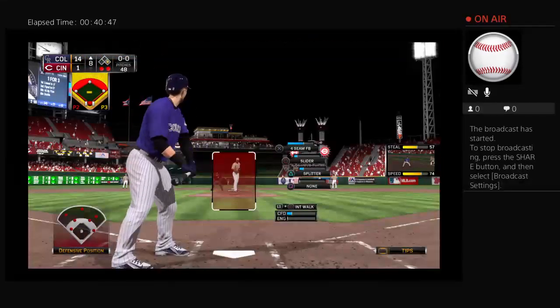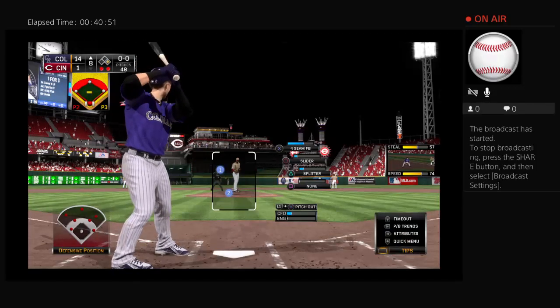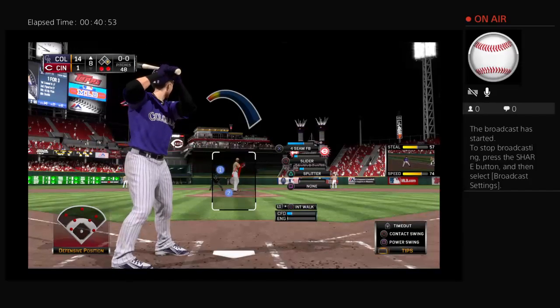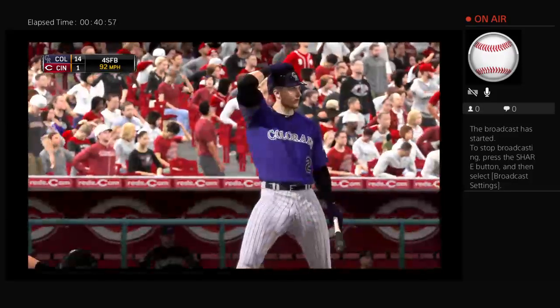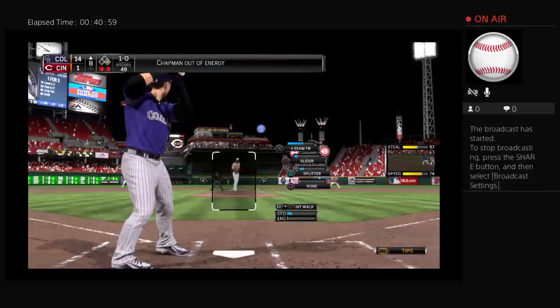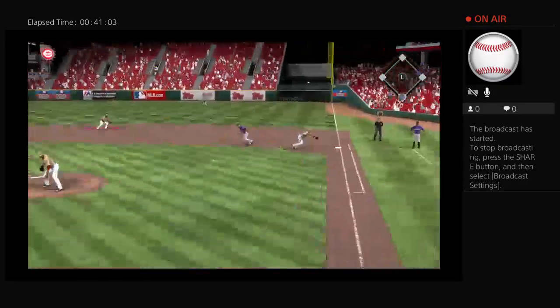Troy Tulowitzki will dig in. He doubled home a run last time around. Comes set, now the pitch. High and away on the first pitch fastball there. It's ball one. A look here at the hits per side here in the late going.